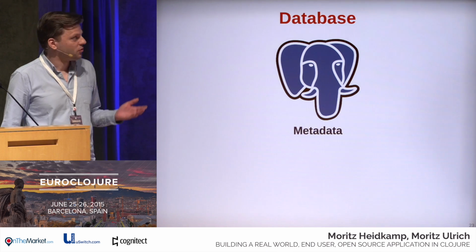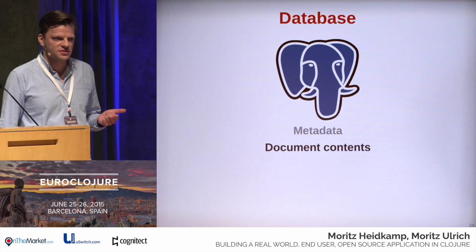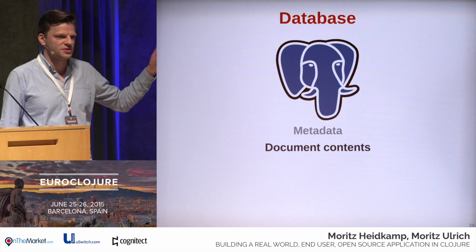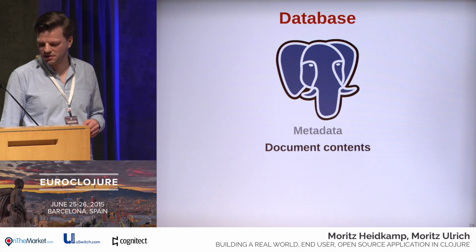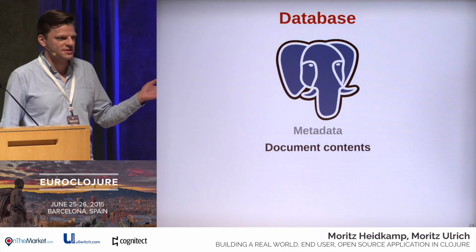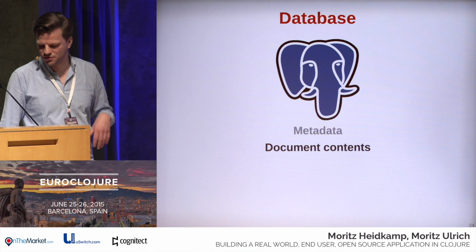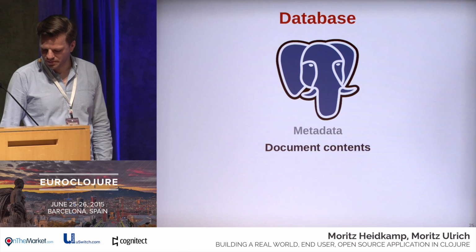But first, what do we store in there? We store metadata, obviously, but we also store the document contents themselves. So when you put a PDF in, it will be in Postgres too, because Postgres is actually quite good at handling large blobs like that. And then we don't have to fiddle with file systems and all the inconsistencies that arise from that. We just have transactional semantics for blob storage.